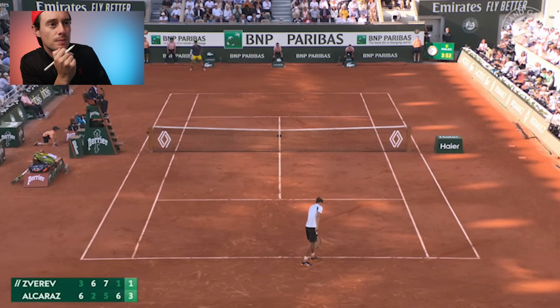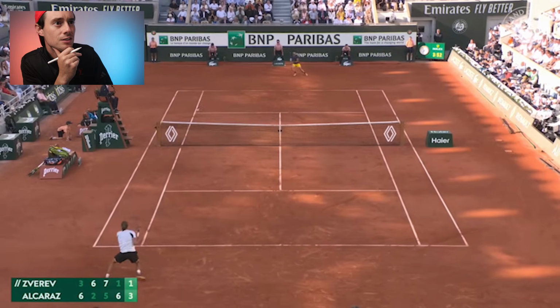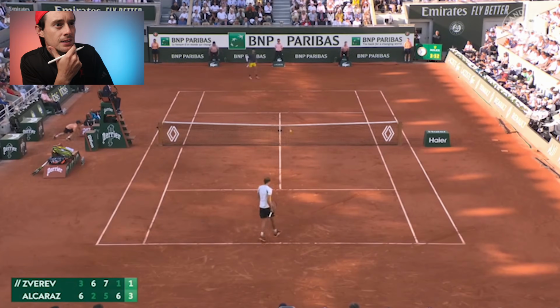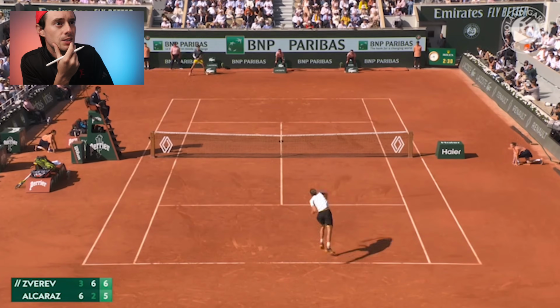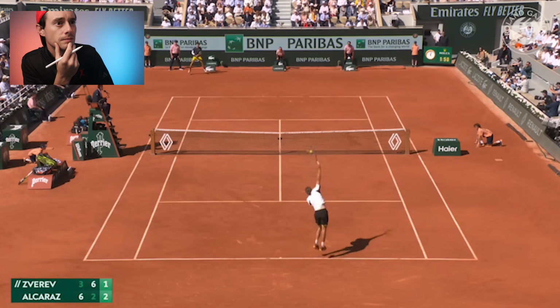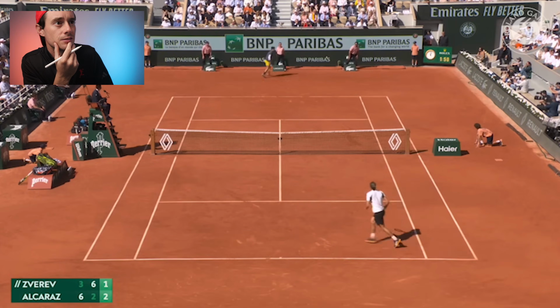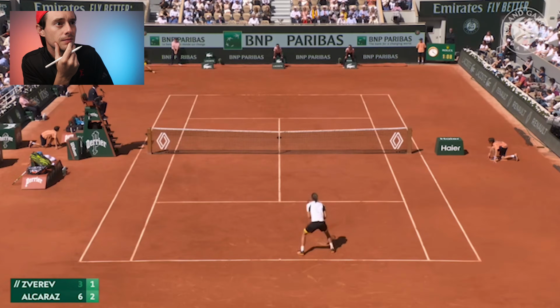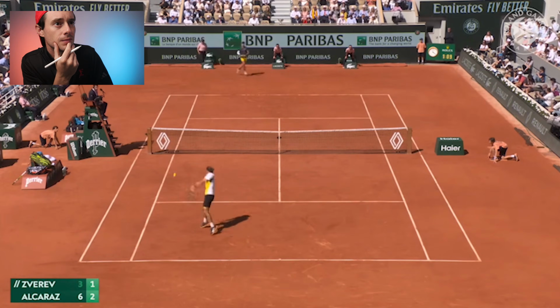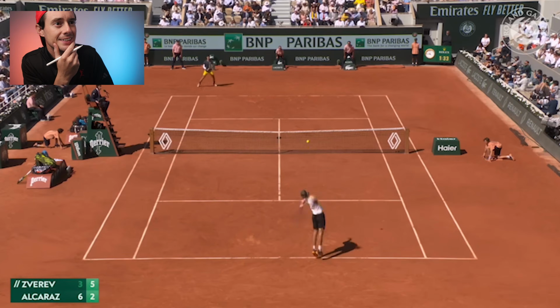We're going to switch to Zverev's patterns now. Take a look at what he's doing. Zverev not setting up his serve, or setting himself up as often on the serve. So let's see what he is doing well though. Oh, great serve and volley there. Just massive. Wow, strong cross-court backhand approach. Interesting.